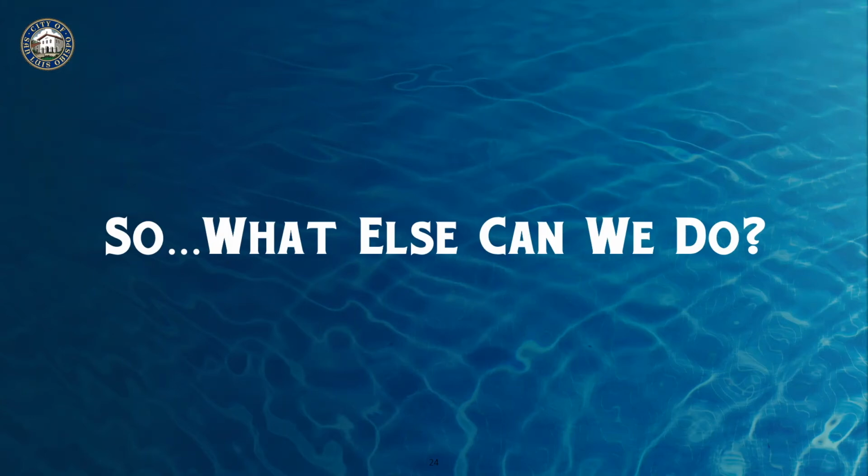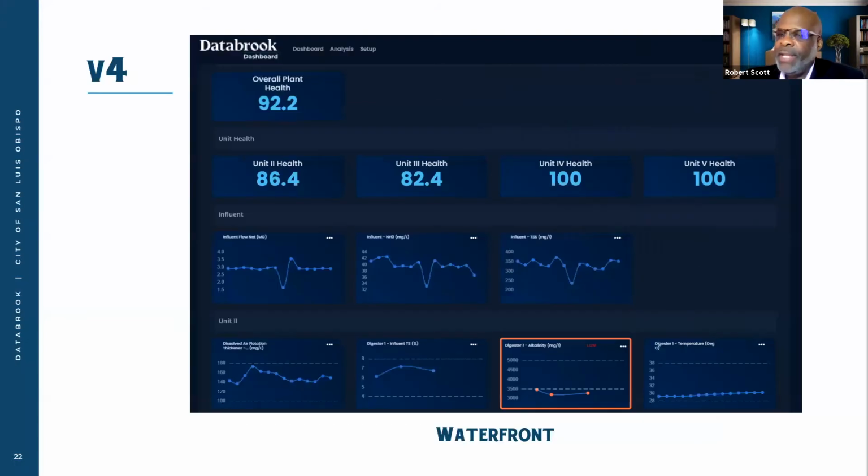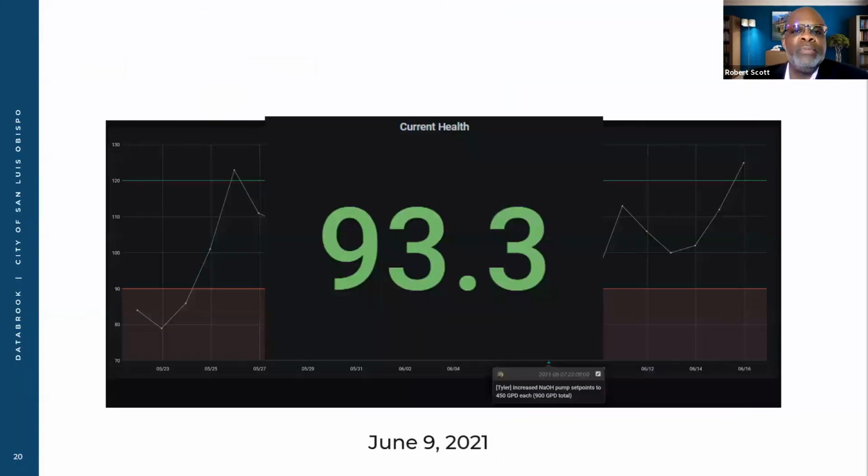But we will be transitioning a little bit away from water and wastewater and more to power consumption. I do have a couple questions that I think will be helpful here. One is, have you noticed any specific parameter that most often affects your overall rating score?